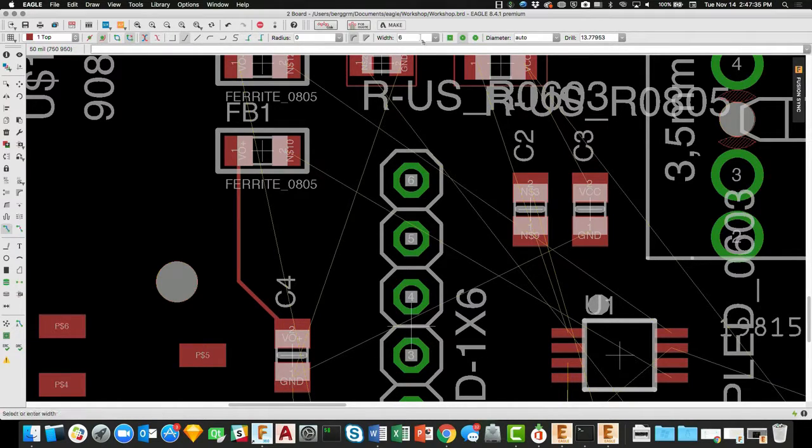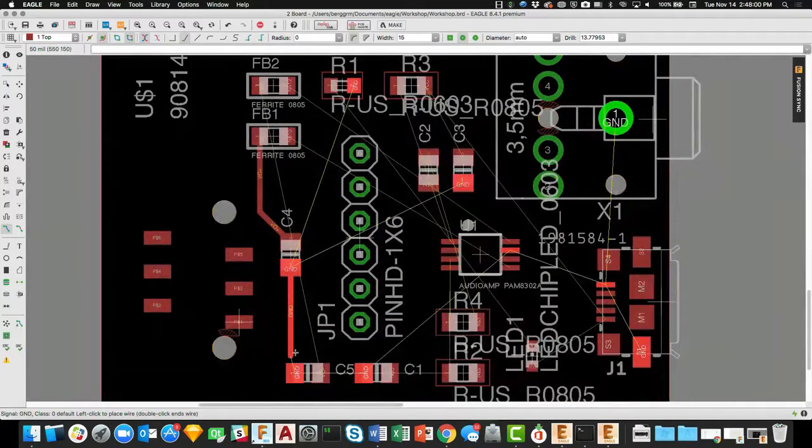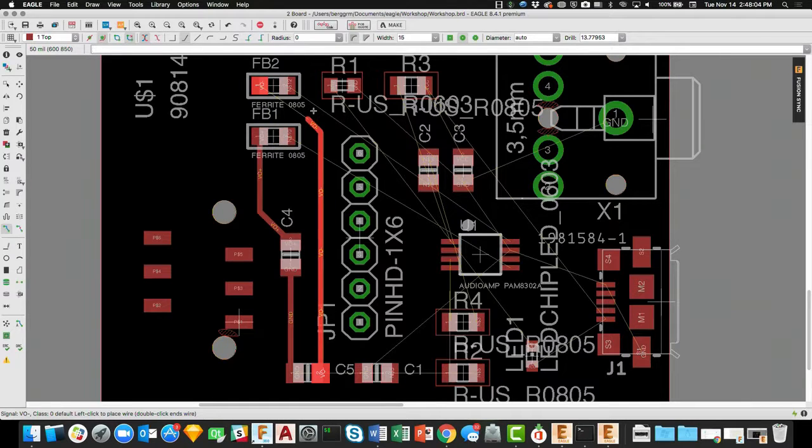The width is defined here. So if you imagine that I said, hey, I want to change the width of that to, I don't know, 15. That'll get wider. Right now, the units are described over here, in this case in mils. So that's 15 mils wide. Okay? And I can create then physical connections following those guide wires or those air wires into the components in the design.